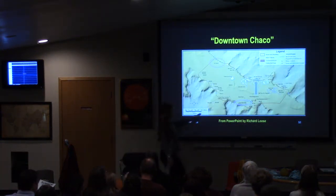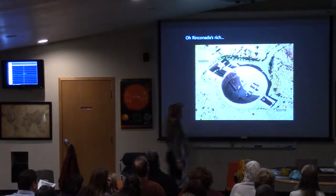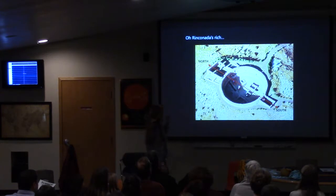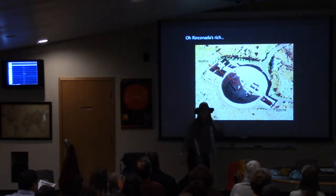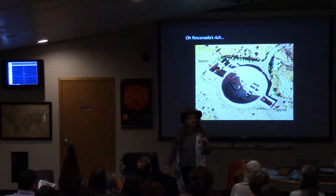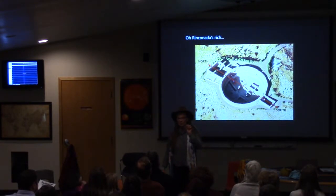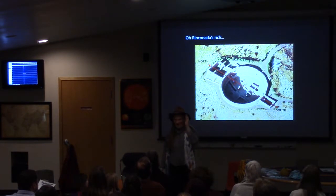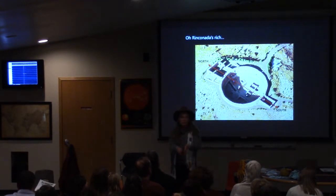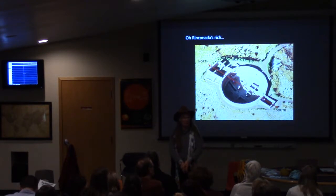I want to talk more about Casa Rinconada, because look at this. This thing is more precisely aligned north-south than their North Star was. This is 1,000 years ago. 1,000 years ago, Polaris was 6 degrees out. Today, it's right on, the North Star, but it was 6 degrees out. So they couldn't have used Polaris to get this beautiful north-south alignment in their buildings.